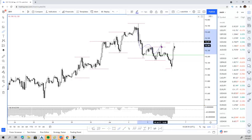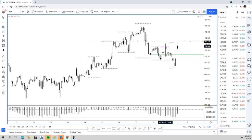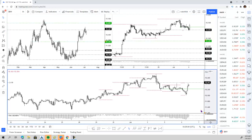So we are going to wait and see what the U.S. Open brings before sending another signal on the U.S. dollar during the trade.